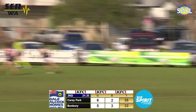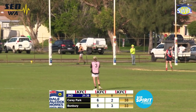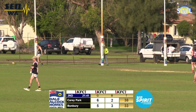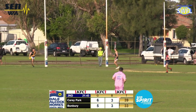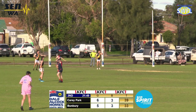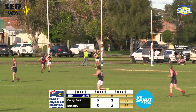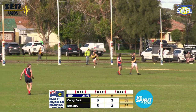Oh, beautiful. It comes across there to Lawler. Lawler has a shot on goal, and he's just hit it thin, and it goes through for a rushed behind. And on the Southwest Isuzu scoreboard, Carey Park go up to 6 goals, 3-39, 1 goal in front of the Bunbury Tigers. Carey Park have had all the play this quarter, and Bunbury have been suffocated basically, especially down back. Carey Park's defence has been outstanding.